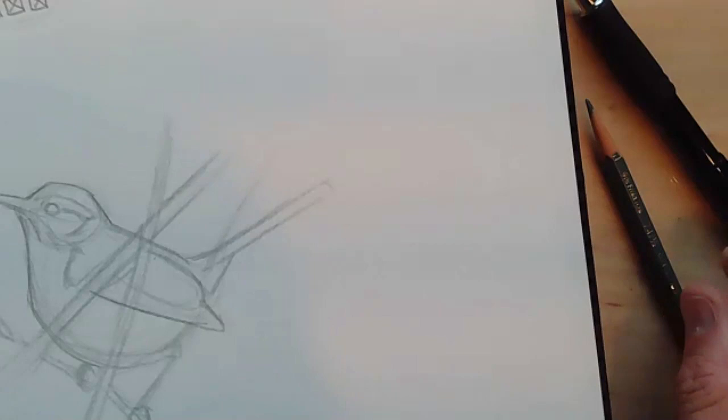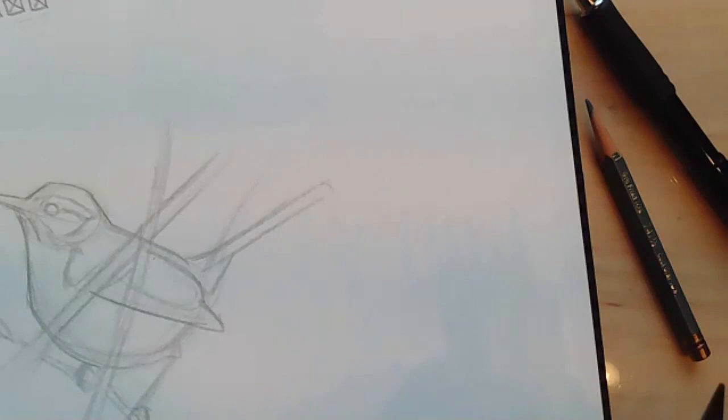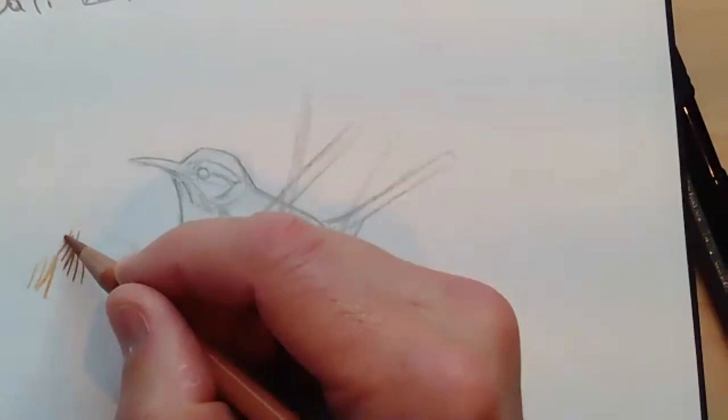All right, so what I'm going to do now is put some color onto this. And so I've got a fawn colored pencil here. I have a nice little brown pencil. It's a good idea to test your colored pencils off on the side of your page before your colored pencils hit your bird drawing. So I'm just taking my pencils and going, oh, this one makes this color. This one here makes this color. All right.